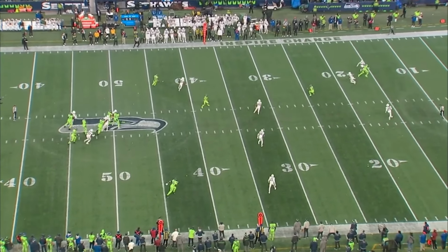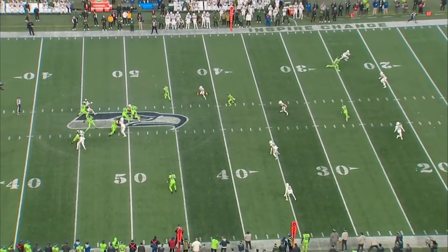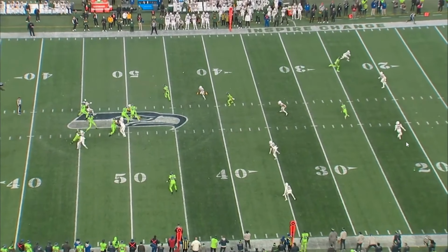Looks like some form of cover 6. Because you've got a cover 2 on one side, you've got quarters on the other side. So you've got 3 deep in the end. But you've got half, and a quarter, rather.